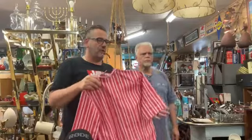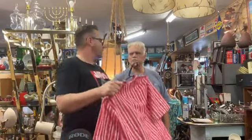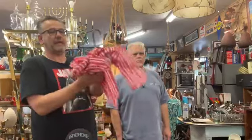So we see a lot of people who, when they're shopping through clothes, will say, oh, I like this, so they're going to walk around with it. And this is how they carry it. They wad it up in a ball in their hand to carry it around so they're not trailing it or knocking something off with it. So do you guys think this is a good way to treat vintage clothes or clothes in general?